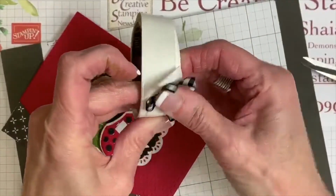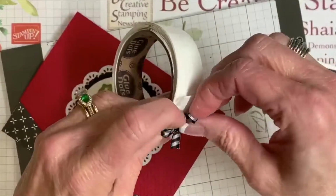All right. I know, I love red and black, Melissa. Absolutely love it.